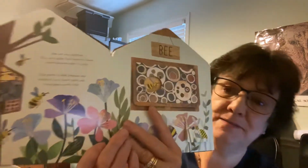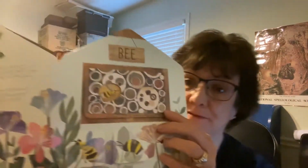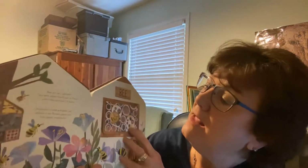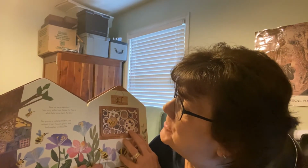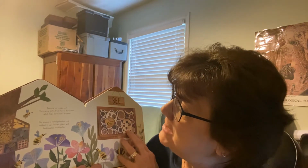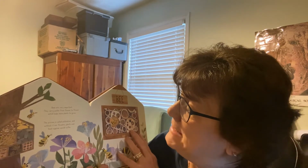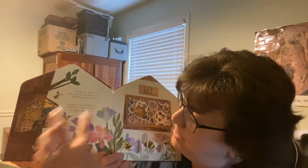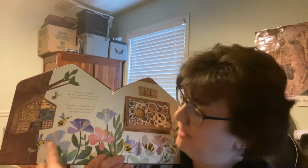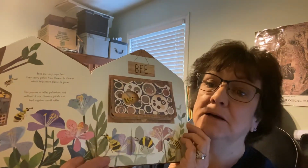Bees are very important, and that's what we talked about yesterday. We talked about this bee hotel right here, and I showed you the one that I have. I have two of them. Okay. Bees are very important. They carry pollen from flower to flower, which helps more plants to grow. This process is called pollination. And without it, our flowers, plants, and food supplies would suffer. We talked about yesterday how the bees go from flower to flower and they have the pollen on their feet and they bring it to the flower and that pollinates the flower so we can have little plants growing.